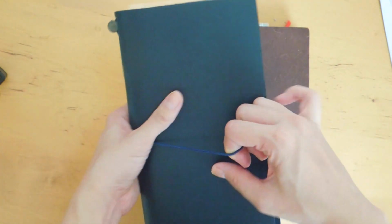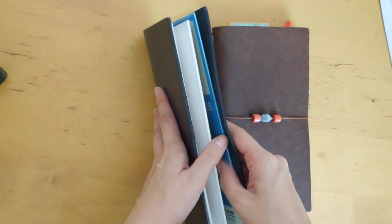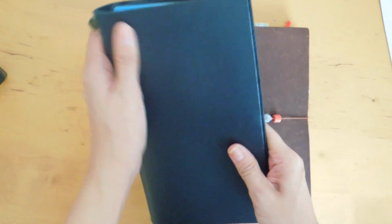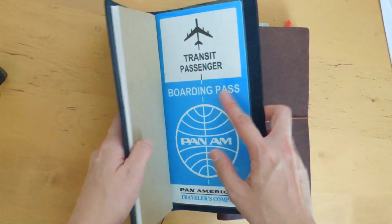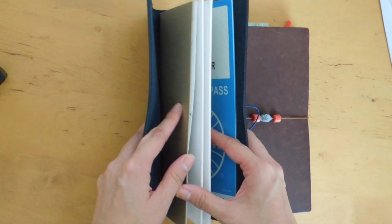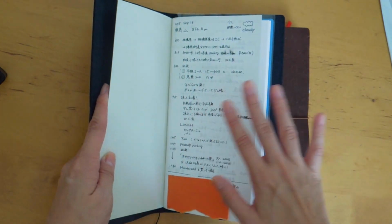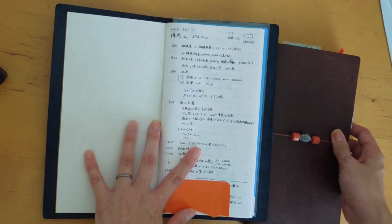So he's using the blue edition Midori Traveler's Notebook. It's actually mine that I gave to him because I wasn't using it and I just felt bad letting it sit there. So he's really enjoying it so far. He just has one blank notebook in here and the writing board. His way of journaling is very simple and clean and just the facts, which I think is awesome.